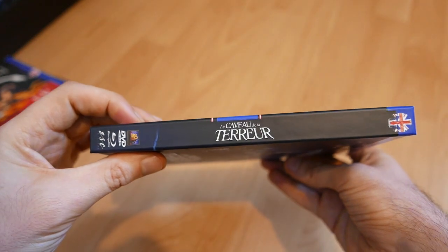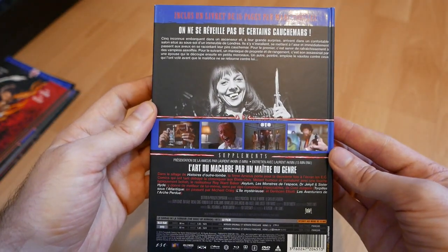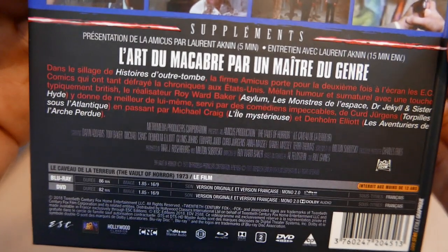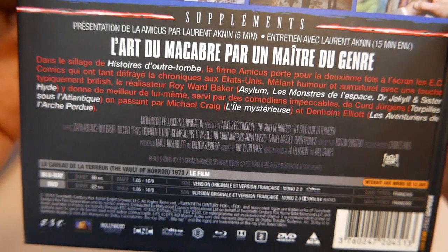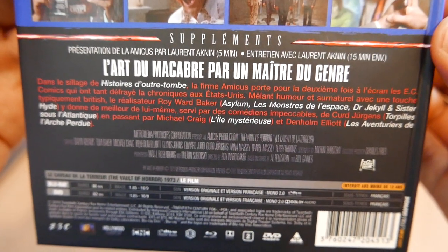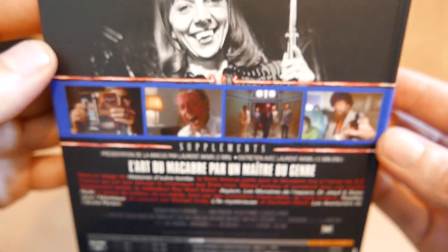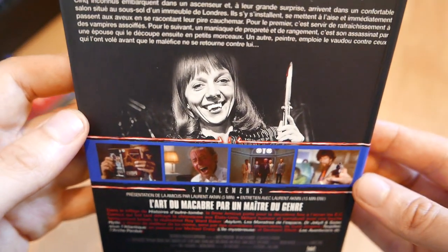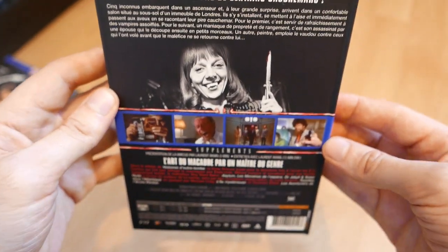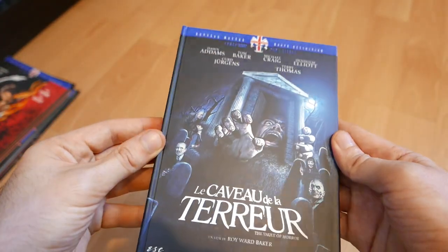There's the spine and the back. And once again, the movie is playable in English without the French subs. You can remove those. You get a couple of minor interviews which are all in French. Nothing too lengthy in the way of special features, but that's okay. I expected that. It's just nice to have a really cool release of this one.